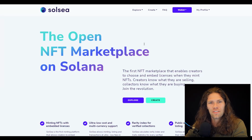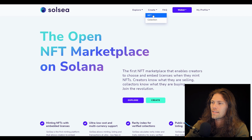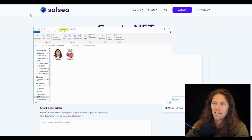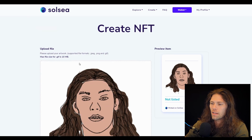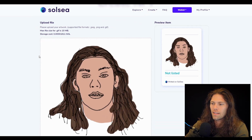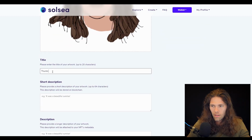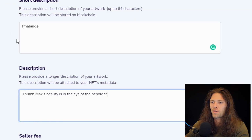Now, let's list an NFT for sale on Solana step by step. Now back on solc.io, we're going to go up to create and then NFT. We're going to upload the actual NFT here. In this case, I'm going to upload this little drawing of me. I call him Thumb Max. Looks like me if I was a thumb with a wig on it. And title, of course, we're going to call it Thumb Max. So we entered in a short description here, which I just wrote phalange, and then the long description I just said, Thumb Max's beauty is in the eye of the beholder.